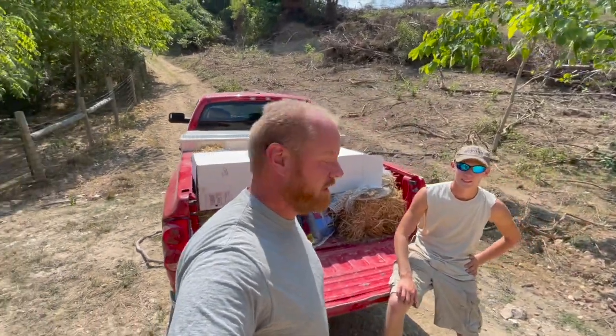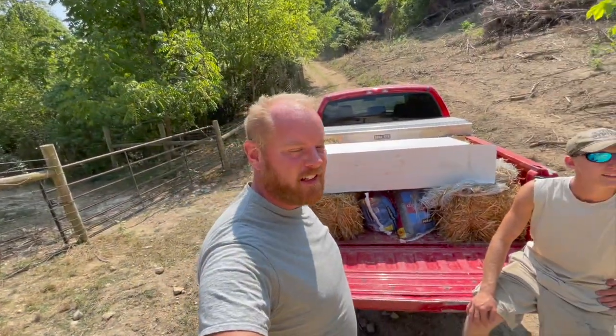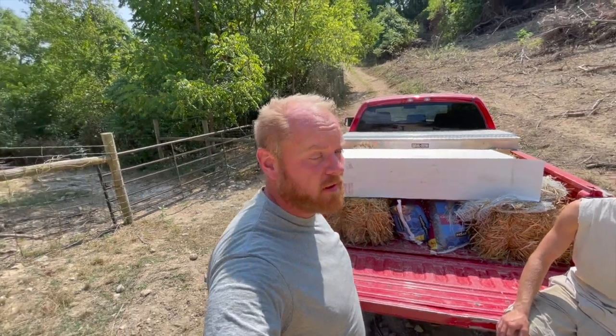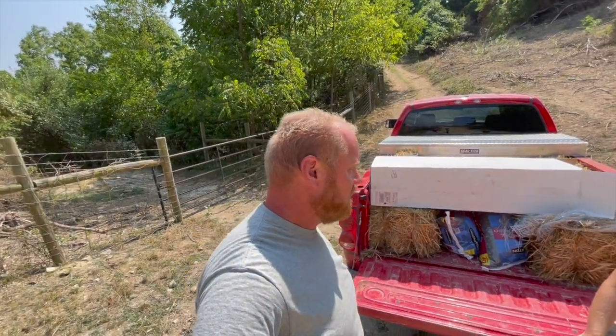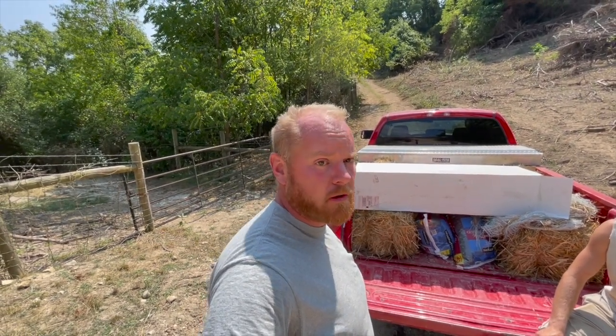Hey y'all, I've finally got time to move these pigs. Hang on, let me adjust my camera a little bit. There we go. Now, we're going to move these pigs today. We've been needing to do it for a while, we just have not had time to get it done. Today is the day.